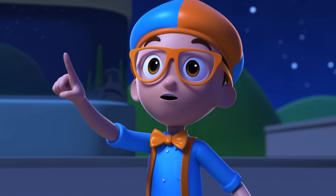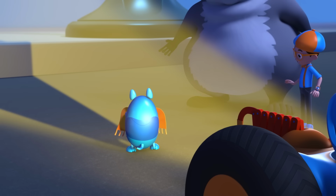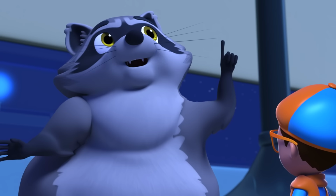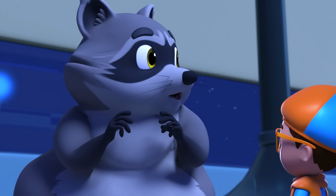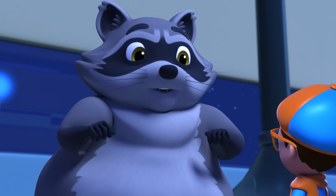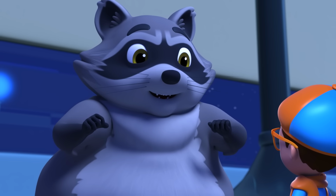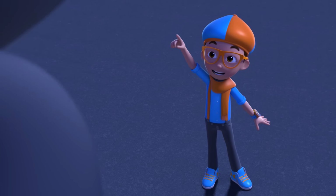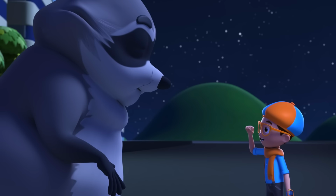Whoa! Look out! It's okay, Blippi! Look! Oh, thanks, Rita. That's another great thing about being nocturnal. A lot of the animals that want to chase me are asleep. I like it better with less unfriendly predators around. Something smells good. Let's go! To the Blippi-mobile! This time, I'll drive.